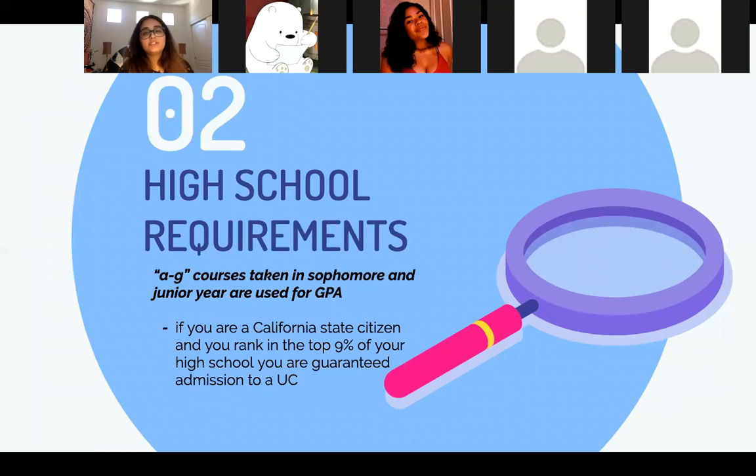Okay, now we're going to high school requirements, A through G courses. So your GPA, your freshman year grades do not count. Your GPA is calculated based on only A through G, so PE is not included in your GPA, even if you get an A. Courses like that, such as even your TA periods, your study halls, your sports classes, those are not considered in your GPA.